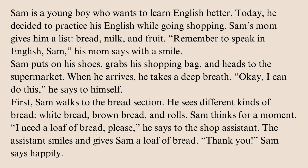"Remember to speak in English, Sam," his mum says with a smile. Sam puts on his shoes, grabs his shopping bag, and heads to the supermarket. When he arrives, he takes a deep breath. "Okay, I can do this," he says to himself.